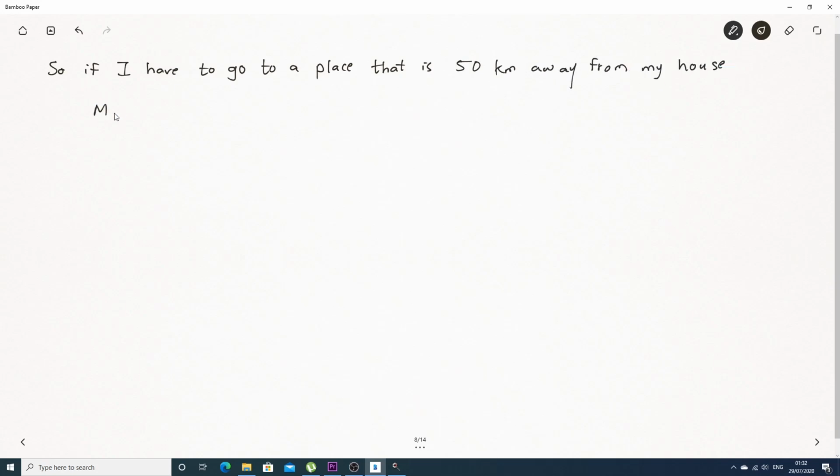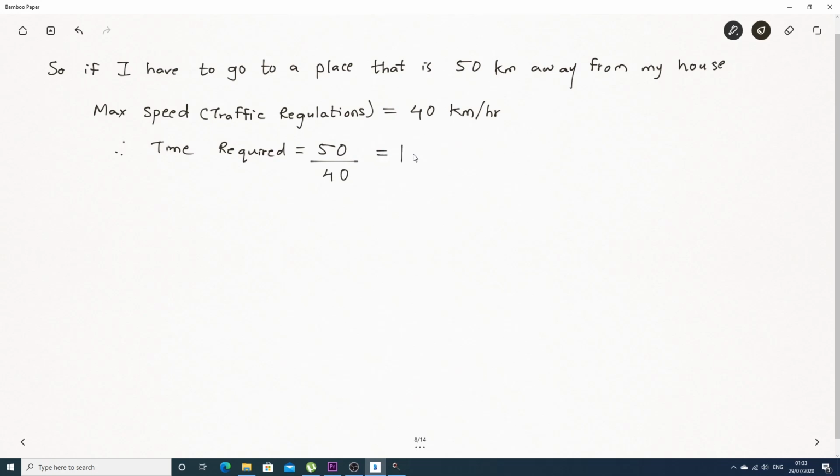Now that I know how to calculate the speed and how much distance I can cover in a certain interval of time, the next time I am going out to a place which is 25 kilometers away from my home, and I know that I can ride my car at a maximum speed of, say, 40 kilometers per hour, due to the traffic regulations, I can't help it. So, what I will do is calculate the time that I will take to reach the destination, which in this case is 1 hour and 15 minutes. So, I'll leave my house 1 hour 15 minutes earlier at the minimum. That will also help me plan out how much earlier I need to get up.